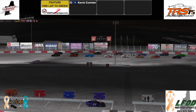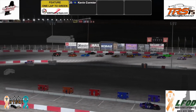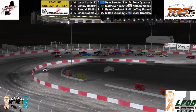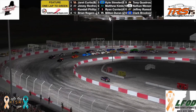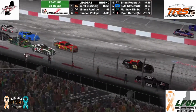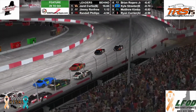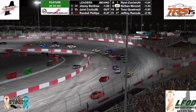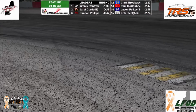Pace car is in. Jarrett Curtis in the 33, going to lead him down with the double aught to the outside. We will see what happens here. The double aught gets a really good restart. Jimmy Renfrew into turn one, but every time he's tried that tonight, he has not had any luck with that, as the 33 just blinked off the track.